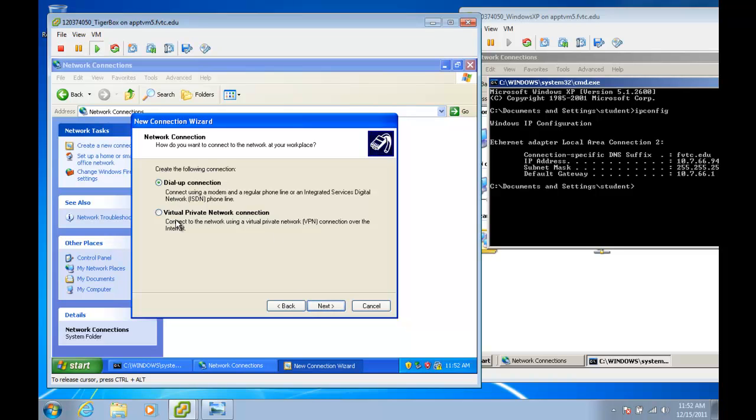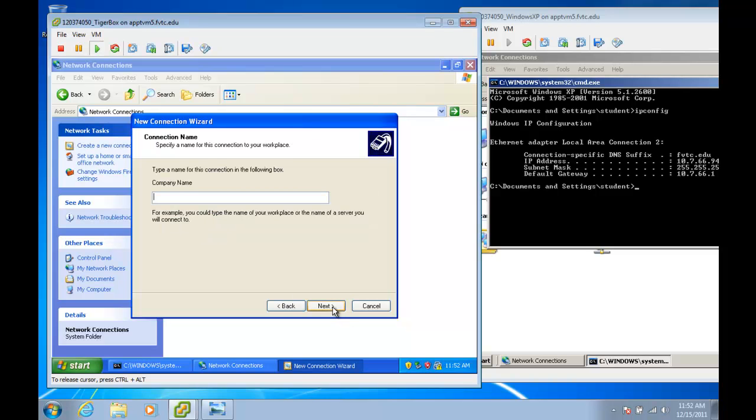And I don't want to use a dial-up. I want to use the virtual private network. So this is what gives me that encrypted tunnel. So I'm going to make an encrypted connection from my machine to my home machine. So the company name, I'm actually going to do home.